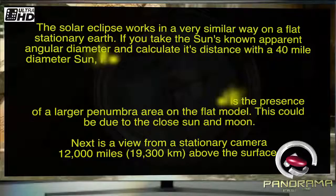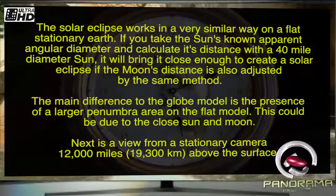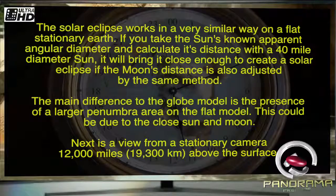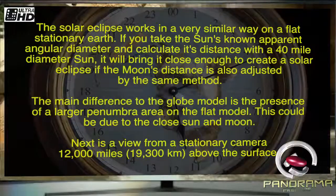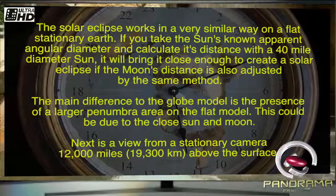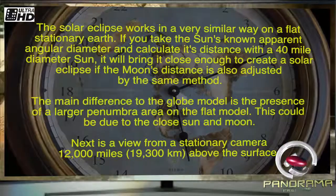The solar eclipse works in a very similar way on a flat stationary Earth. If you take the Sun's known apparent angular diameter and calculate its distance with a 40-mile diameter Sun, it will bring it close enough to create a solar eclipse when the Moon's distance is also adjusted by the same method. The main difference to the globe model is the presence of a larger penumbra area on the flat model. This could be due to the close Sun and Moon. Next is a view from a stationary camera 12,000 miles above the surface.